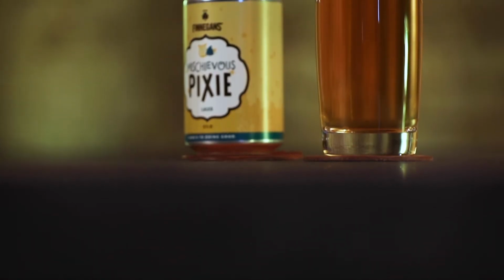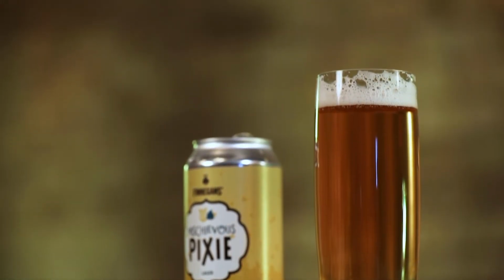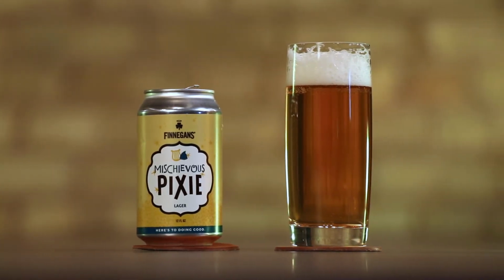Mischievous Pixie, 5.1% ABV, 30 IBU, unfiltered lager. An unfiltered lager really gives you a lot more body, a little bit more graininess, and character. Being an unfiltered Pilsner, it's still fairly clear, but you do get the unfiltered qualities that I enjoy about a beer like this. There's a breadiness and a cracker character that I really like. Comes from a good Pilsner malt and some good adjunct malt grains to help bring out the character of the body.